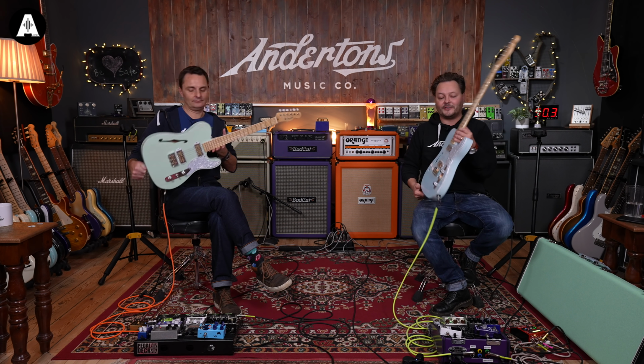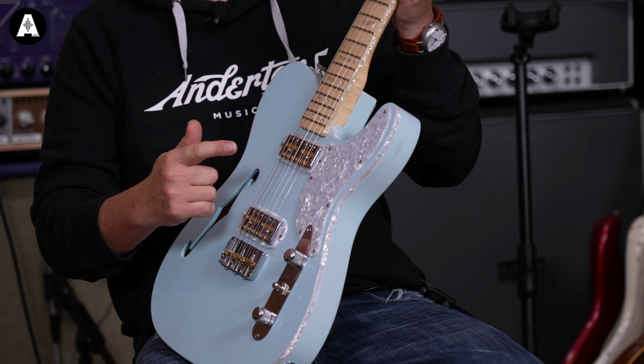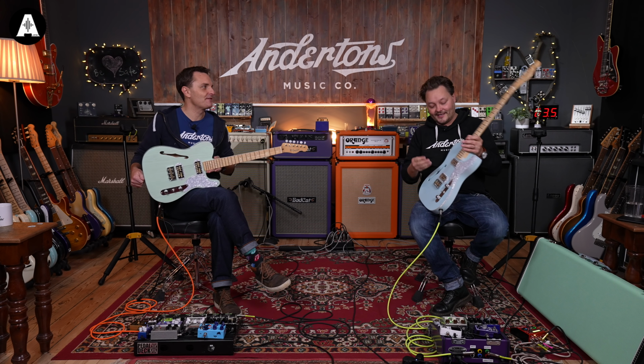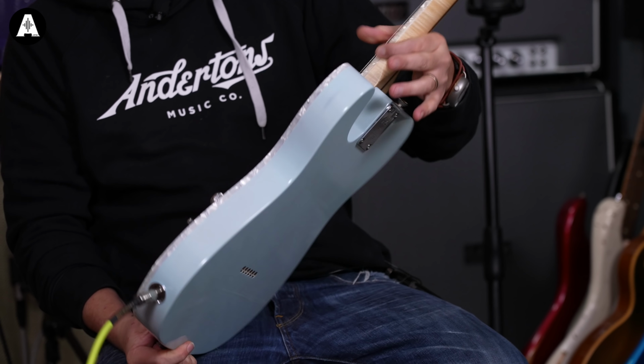This has been designed with Ron Thorn, Fender Master Builder. They've built it with him in design, and they've gone for this sort of nickel, gold, pearl theme. Gold, nickel, pearl. So they've got nickel, gold, and pearl, and there's a lot of pearl on this guitar. You've got this massively fat pearl binding. Pearl binding. Lovely.